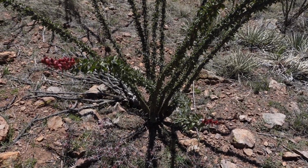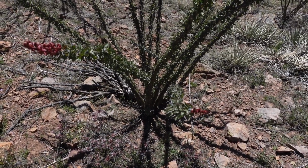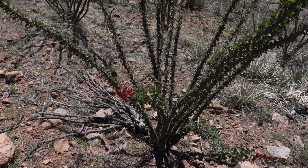I haven't shown a close-up of these Ocotillo cactus, but they're all leafy green and very vibrant right now.